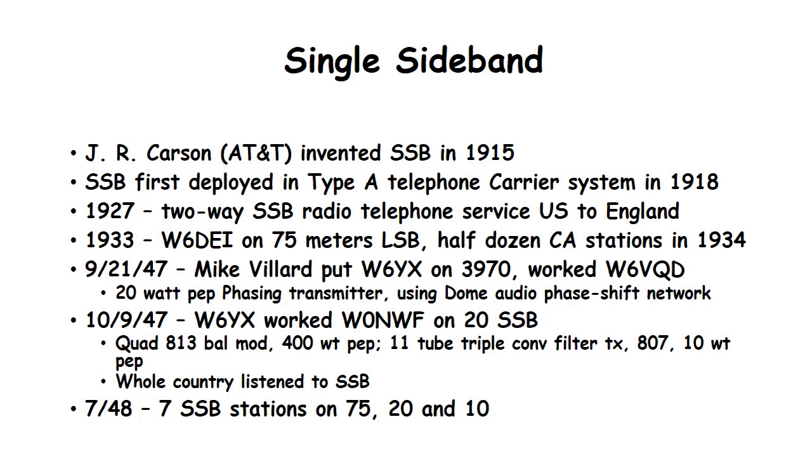J.R. Carson, an AT&T engineer, invented single sideband in 1915. And AT&T first deployed single sideband in their Type A telephone carrier system in 1918. The Type A carrier put four two-way channels of single sideband telephony on top of the normal voice frequency band on a twisted pair of telephone wires. In 1927, AT&T had progressed to the point where they actually opened two-way single sideband radio telephone service between the United States and England. It was a low-frequency system.